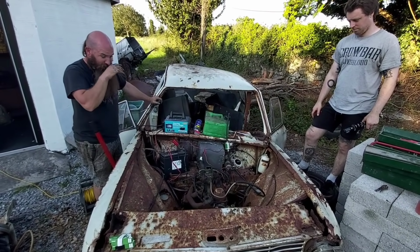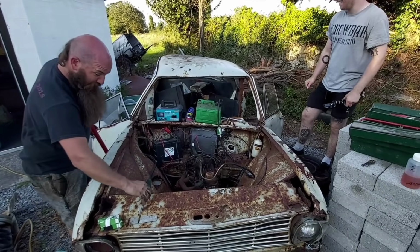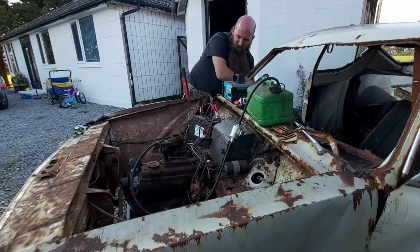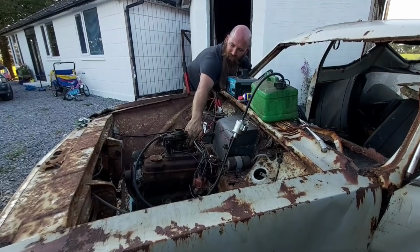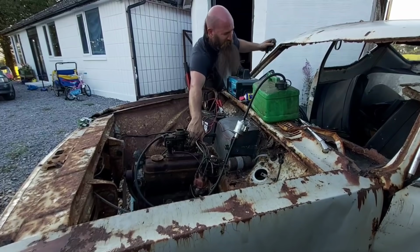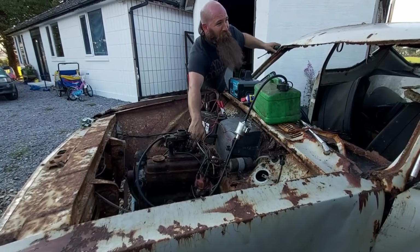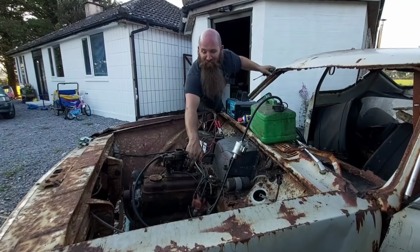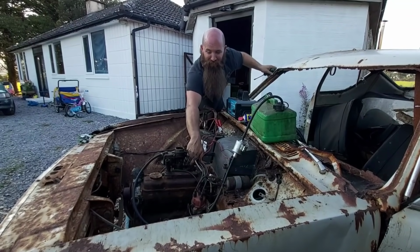There's only one thing for it, lads. More fuel. Get this thing running. Such a stretch. That's what we've got again. Running car. Like a sewing machine.